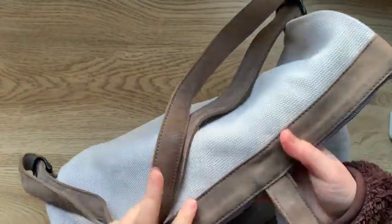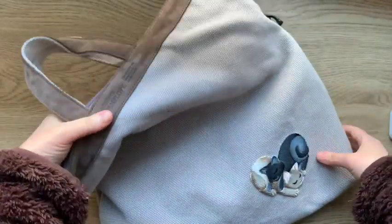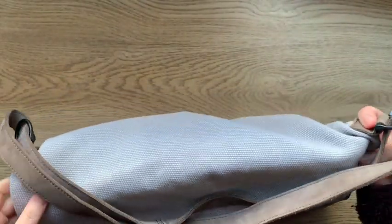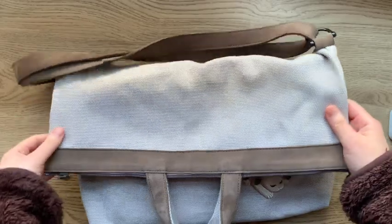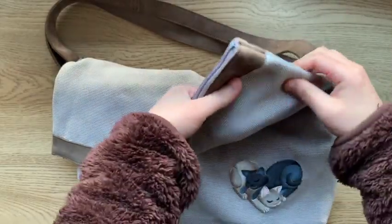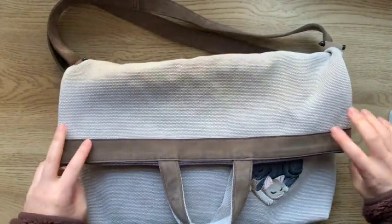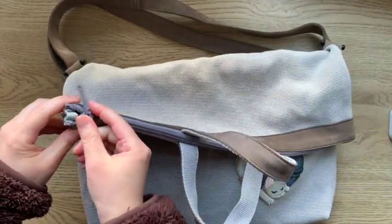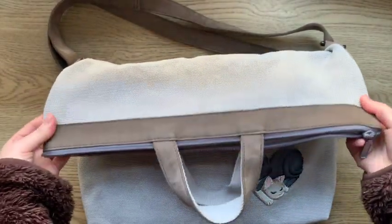This isn't quite canvas, but feels close to it. It is a very durable fabric, and I don't remember exactly what the name of this bag was in terms of the style, but I remember that the colorway was advertised as blush, and it is like a very grayish beige that's quite light here, and this is a little bit of a dusty brown. And then I think the zipper itself, you can see, is almost a purplish gray, so I think that's where the idea of blush comes from.